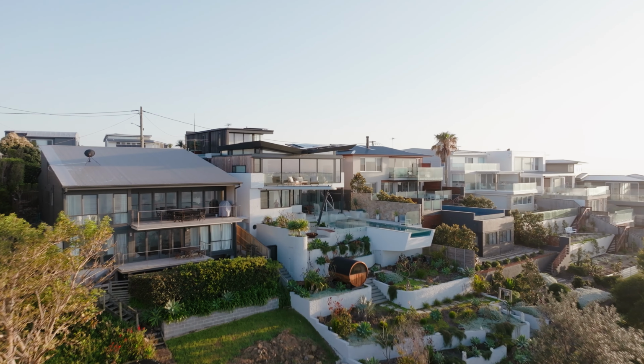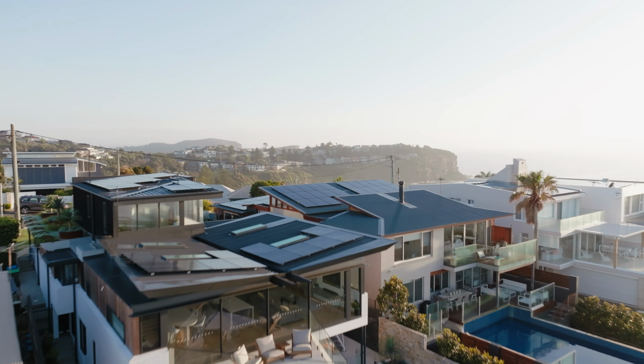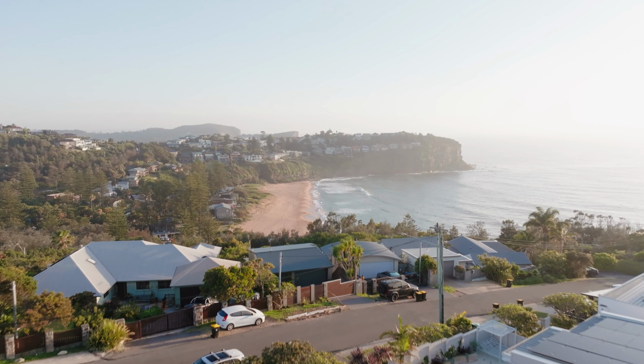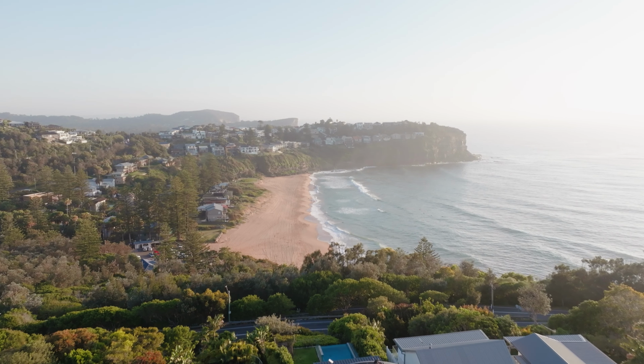The other challenge in the design is one side's this cliff and a beach, the other side is just a suburban street. So having this building that's respectful to both and really talking to both environments was really important, and I think we managed to pull that off with the massing and the detailing of this house.